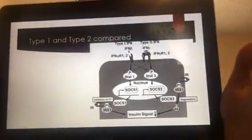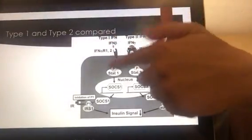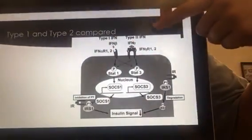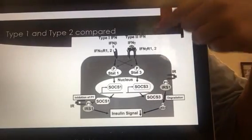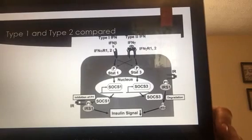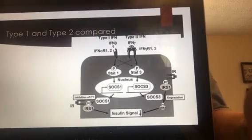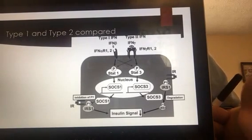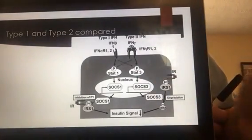Okay, and so this is just comparing the type 1 and type 2 and the difference in them. So here's the type 1 mechanism that we saw on the first page, and then this is the type 2 mechanism that we saw on the next page. So this was just going to show the difference in the two. So the type 2 are powerful modulators of the adaptive immune system. And as I said, they can't be produced by just any cell. They have to be produced by a certain cell, which you can see in this figure.